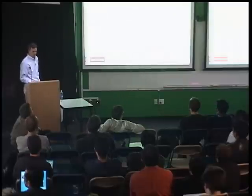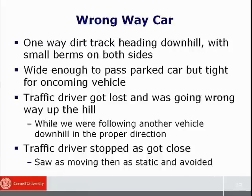So here's the wrong-way car. There was this traffic driver, as I mentioned, who got lost and was going the wrong way. He was moving up the hill as we first came down. I'm not quite sure what would have happened if he'd still been moving when we got near him. Probably we would have stopped and pulled as far over to the right as possible. That's what we should have done. But by the time we got there, he was stopped, so we just passed him as a static obstacle. We didn't actually slow down and stop because of him, but we should have if he'd still been moving when we got there.